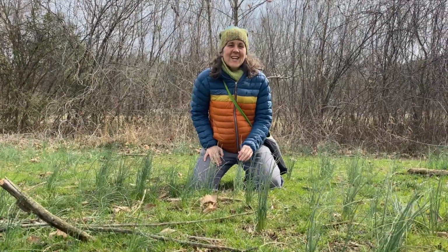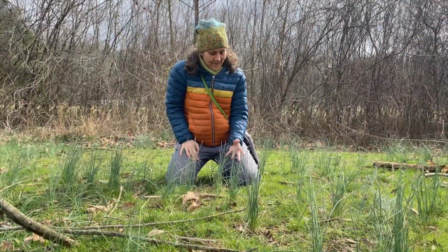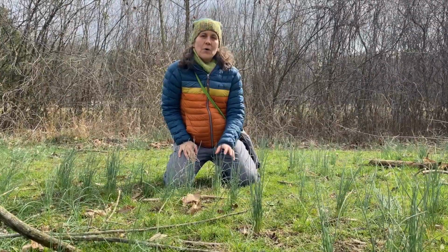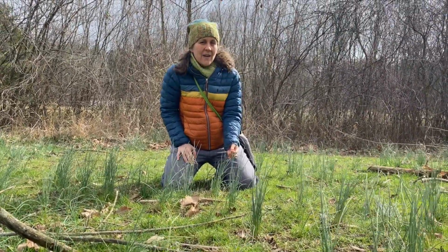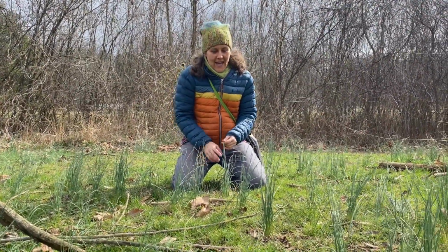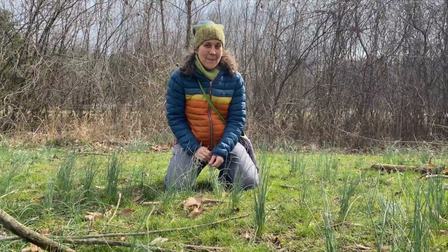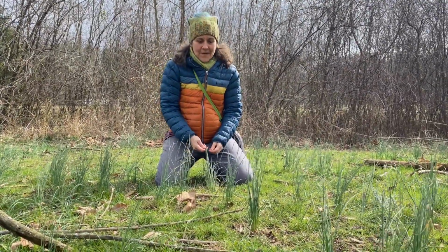I'm sitting here in a virtual sea of wild onions. They're everywhere. They love this cold weather. They'll grow all winter long. They actually die out when it gets hot out. So take advantage now and eat your onions to help you stay healthy this winter and into the spring.